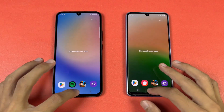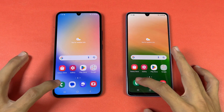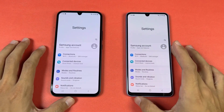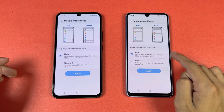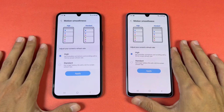Everything is closed in the background, no application is running in the background. Now let's open the phone dialer, basic stuff that is very similar. Next on the list is settings, that is also very similar. Now let's go to the display. On both phones we have a 90Hz refresh rate versus 120Hz. Also the bezels on the A34 are symmetrical.